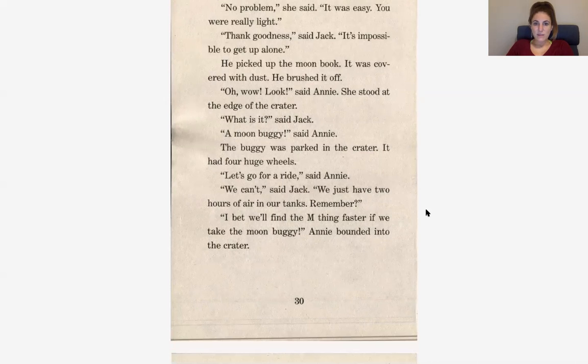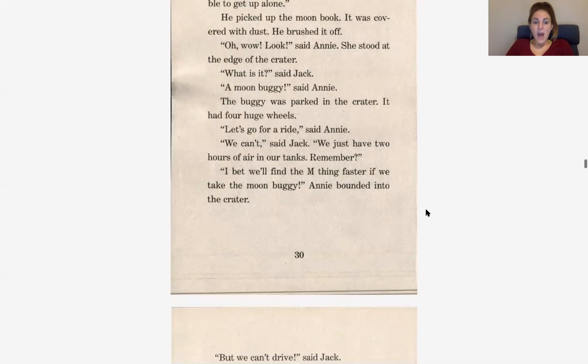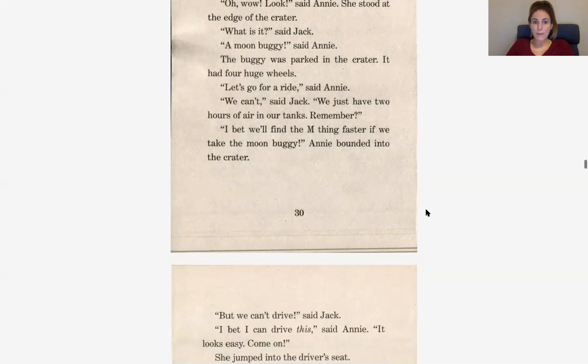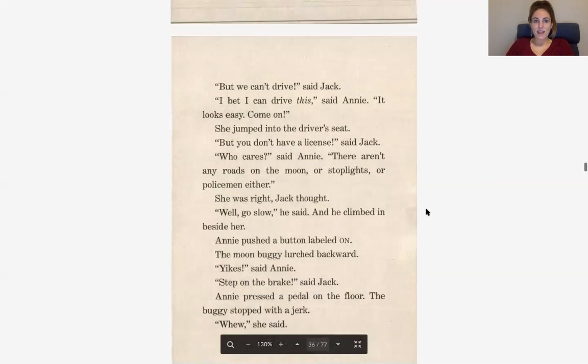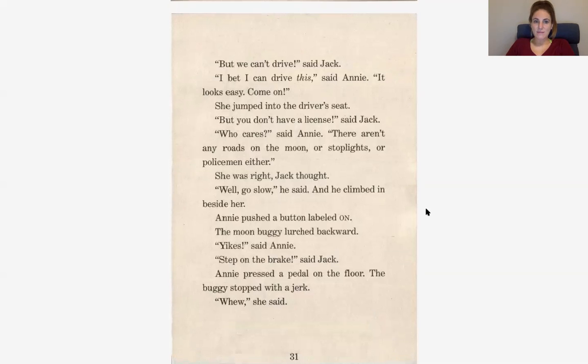"Oh, wow. Look," said Annie. She stood at the edge of the crater. "What is it?" said Jack. "A moon buggy," said Annie. The buggy was parked in the crater. It had 4 huge wheels. "Let's go for a ride," said Annie. "We can't," said Jack. "We just have 2 hours of air in our tank, remember?" "I bet we'll find the thing faster if we take the moon buggy." Annie bounded into the crater. "But we can't drive," said Jack. "I bet I can drive this," said Annie. "It looks easy. Come on."